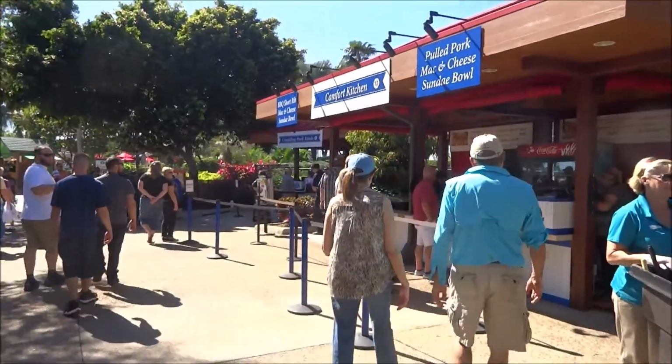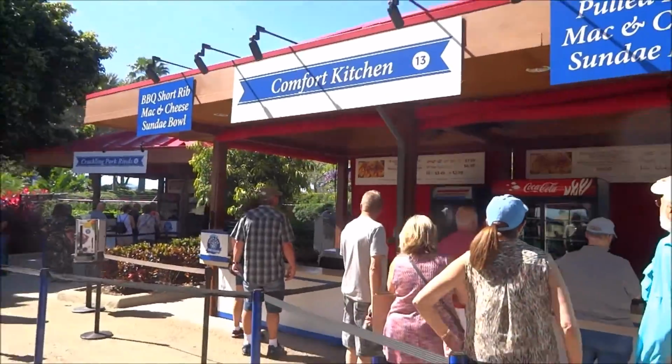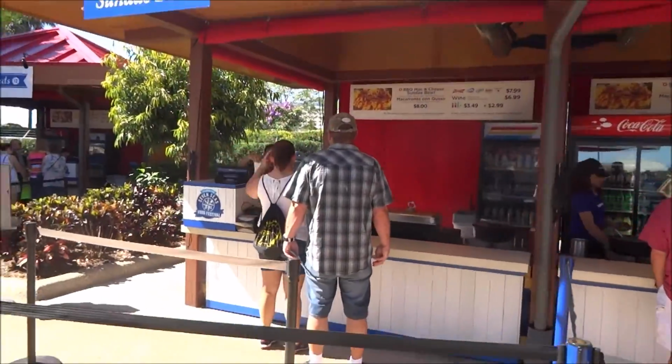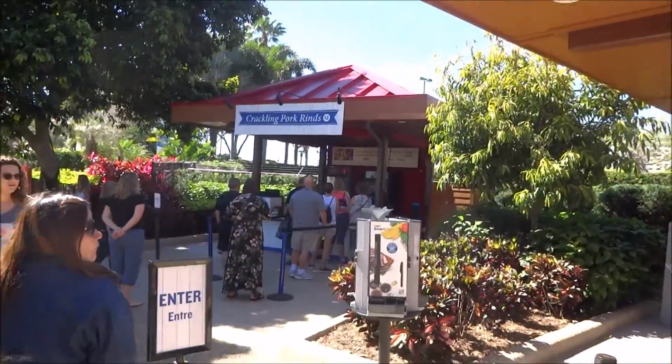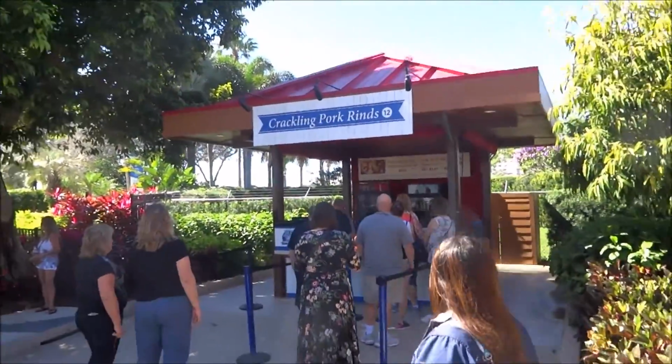Also, the Comfort Kitchen right here is another seasonal booth that will end about halfway through the event. This will end, and actually we will get some Latin flavors for Viva La Musica. Finally, in the seasonal offerings, we see the Crackling Pork Rinds booth.